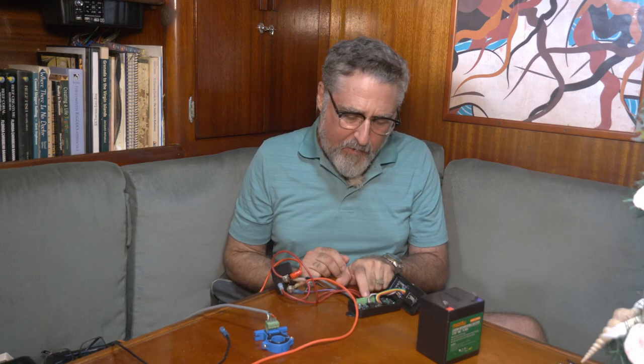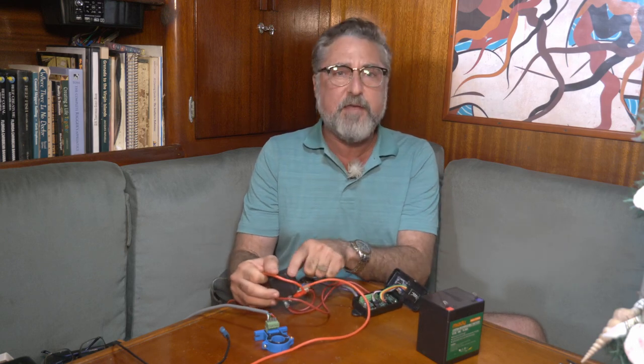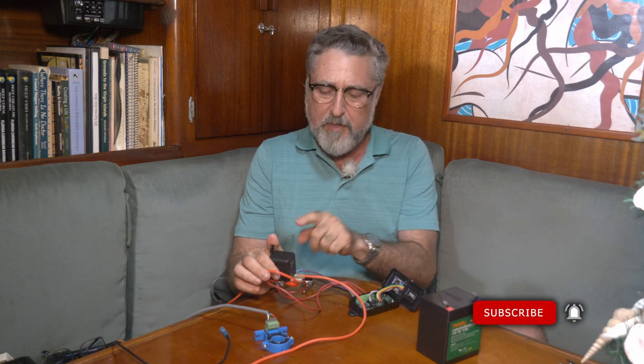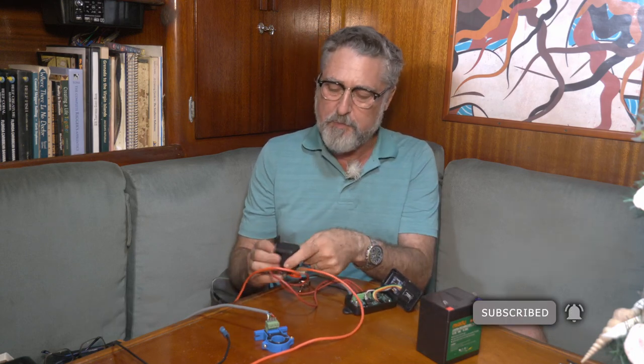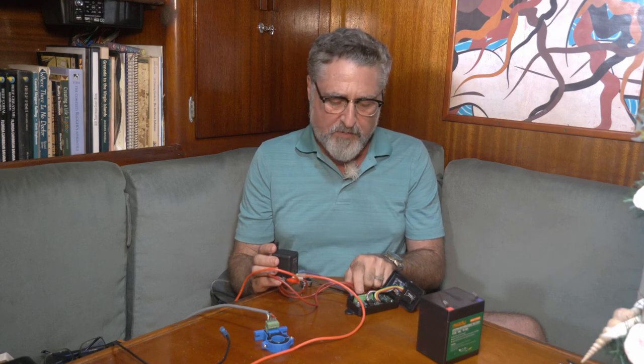Then the next pair up have to do with which type of contactor you have in your system. I go into that more in depth in the other video, but in this case I have a normally open one. So I hook the wire to the on. In other words, that pin will get charged when this should turn on.